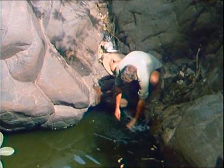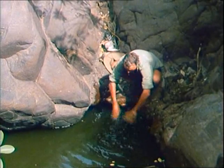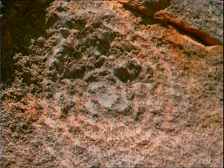Waterholes play a big part in the legends of the desert people. That's hardly surprising. They were once the key to survival in the desert. They dictated where people could live and how many people could be supported.